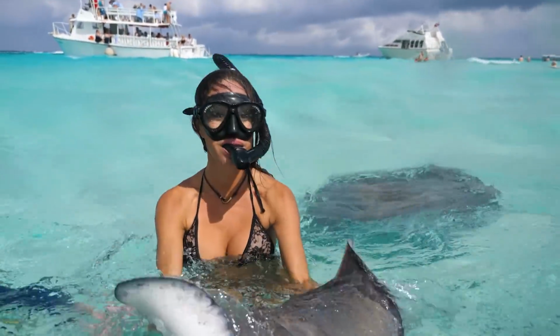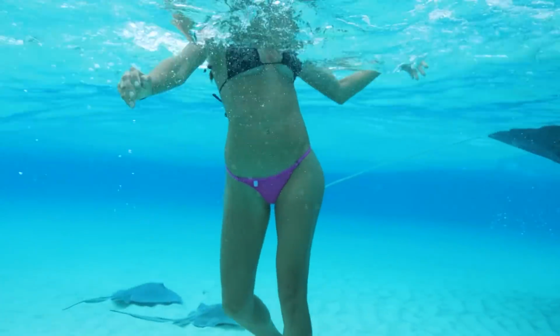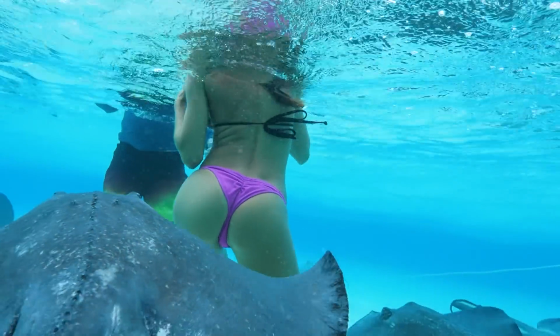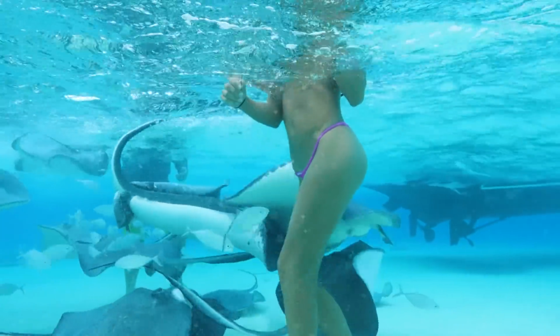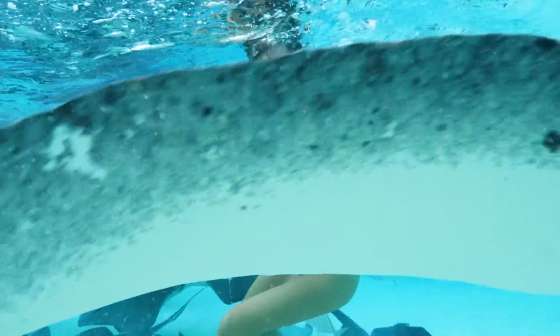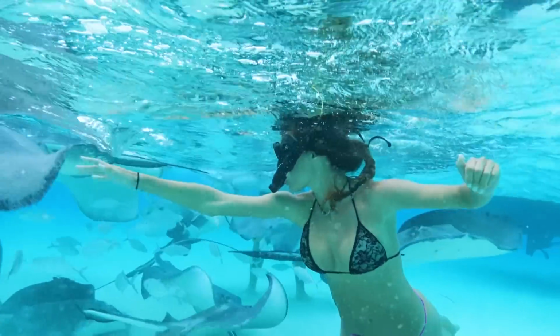In the Cayman Islands, there are plenty of attractions both near and far. But among them, Stingray City is one of the most family-friendly. At the sandbar location, the water is only 3 to 4 feet deep. And no matter the weather, it's always clear.